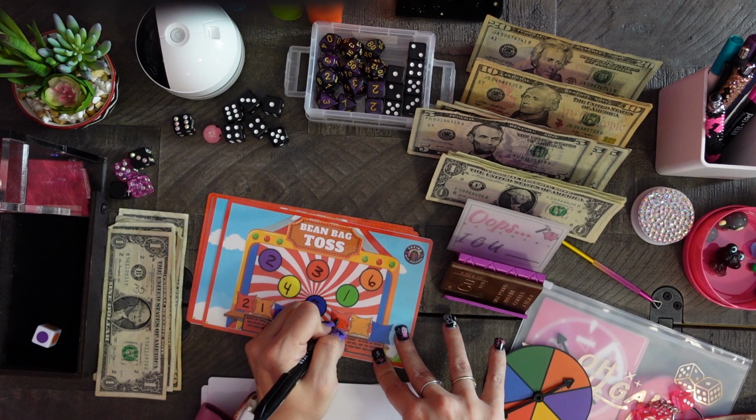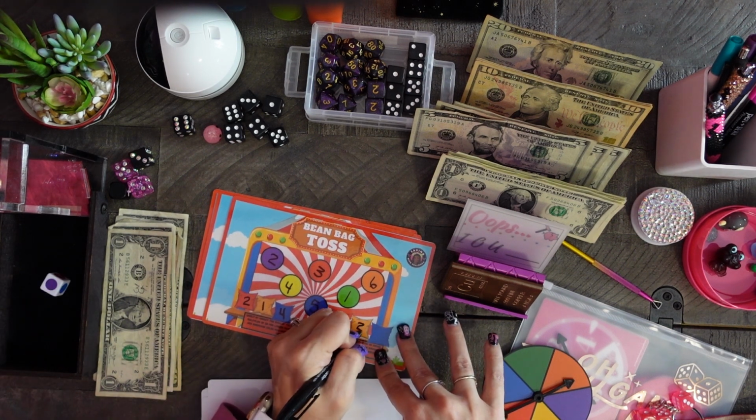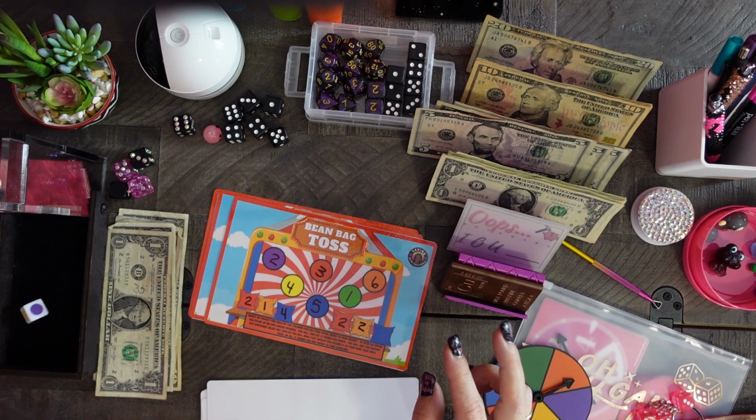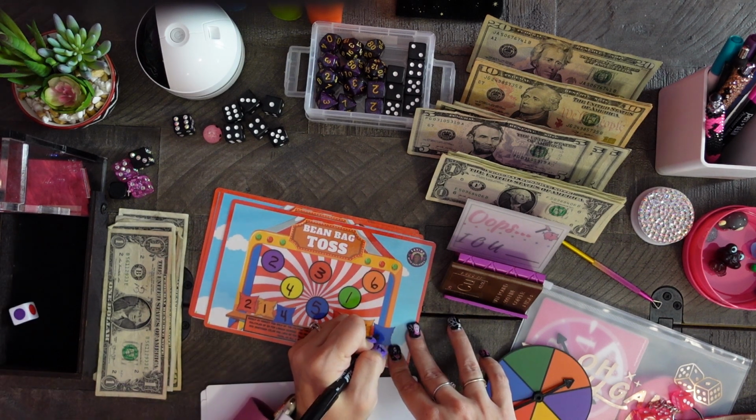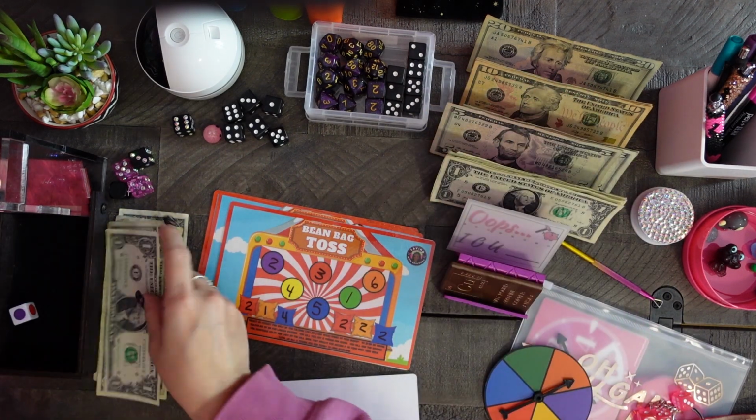So we got purple again. So 2, 2, purple again, and purple again. So 2. So $6. So 5 and 6.